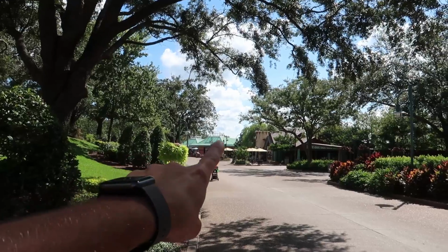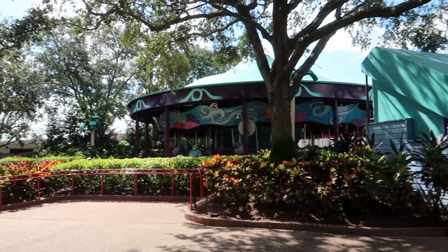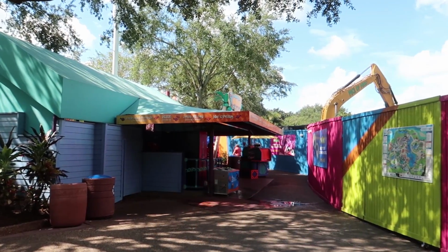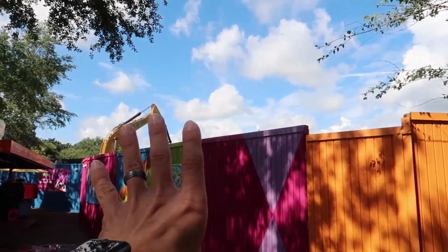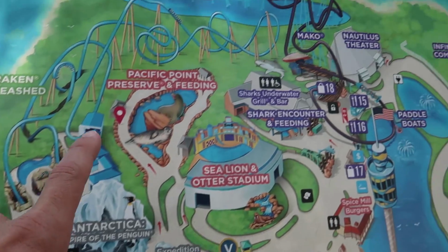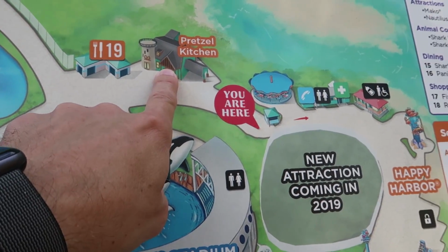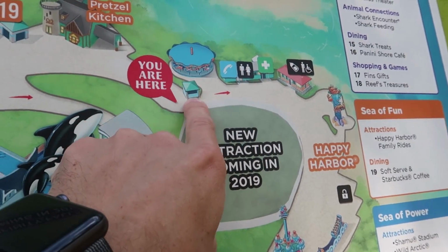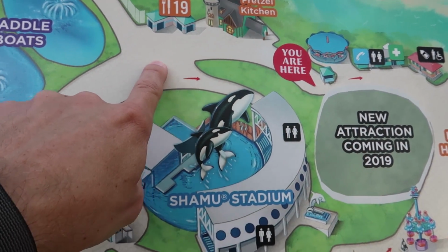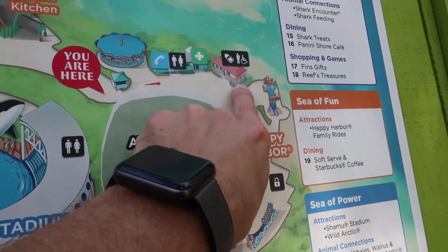Literally, as soon as we got past Mama's Pretzel Kitchen, the only thing that's over here is the Sea Carousel, this little harbor market right here with Coke Freestyle machines, and the first aid building. The rest of it is blocked off by construction of Sesame Street. If we look at this map here, we're over here. Infinity Falls, right? Here's the Pretzel Kitchen, and this is it. We can't go this way. We have to go back over here and go this way around to get over to here.